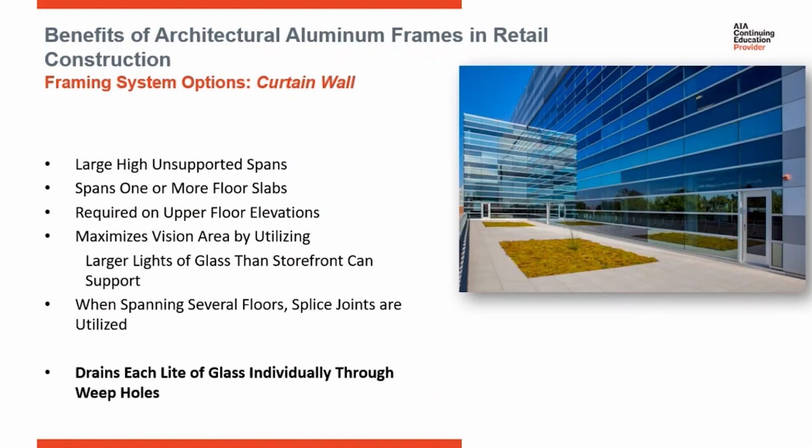Curtain wall systems drain water light by light. Storefront systems drain water down the verticals, collect in the subsill, and then weep out. But on tall elevations like here, you couldn't drain water all the way down the verticals. It would quickly overpower the system. There'd be too much water at the base, and it would probably leak to the interior. So to handle water on large elevations such as this one, curtain wall weeps water at each light of glass. Each light of glass weeps water independently.